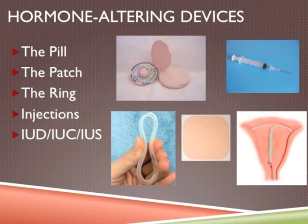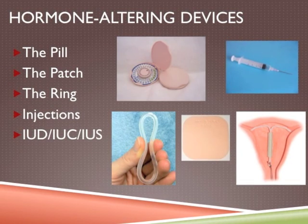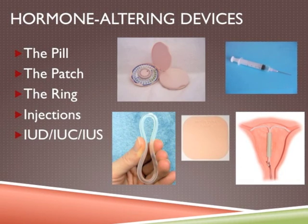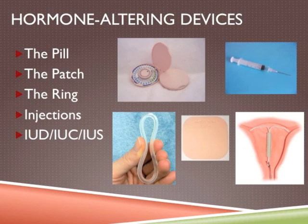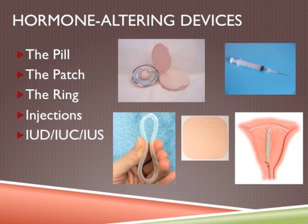These devices all work by altering the levels of estrogen and/or progestin in your system. Whenever you mess with your hormones, be aware that you might have side effects. These might include things like irregular menstrual cycles or spotting, mood swings, weight gain, breast tenderness, nausea, and headaches.